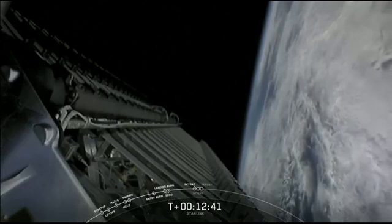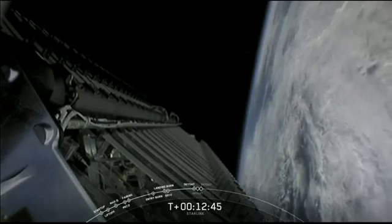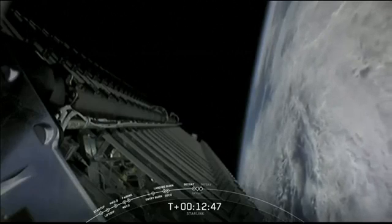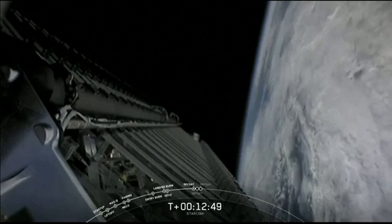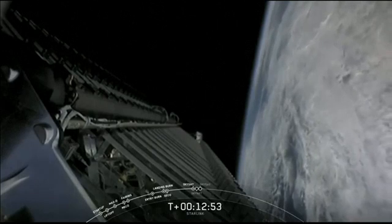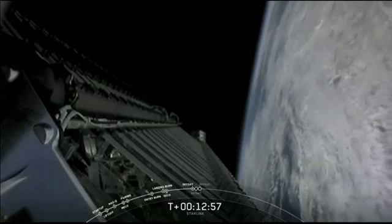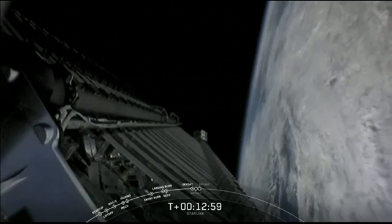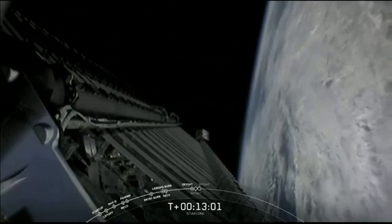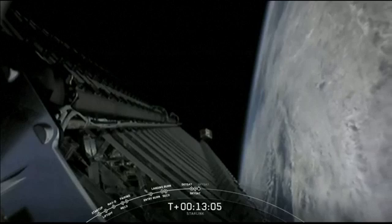SkySat 21 deploy confirmed. Okay, deployment confirmed for that first SkySat. The first of 3 this morning. And there on your screen, at the end of the stack, slowly making its way away from the second stage, we can see that first SkySat moving along.